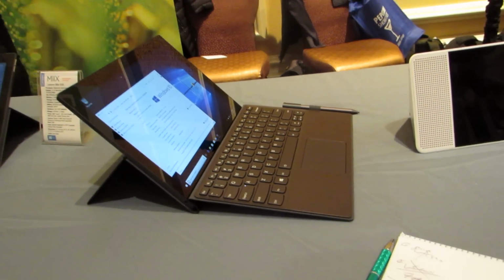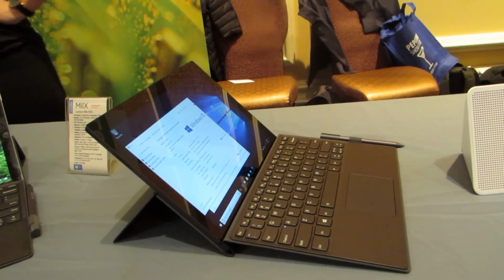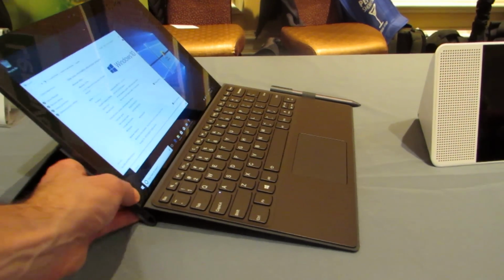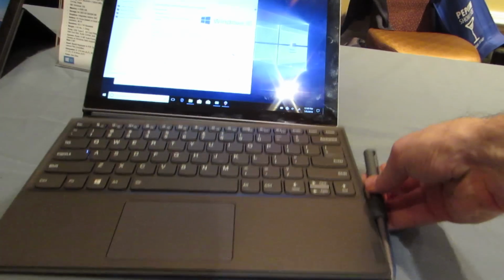Now the price is going to be about $799 and up for a model with 4 gigs of RAM and 64 gigs of storage. It will be available with up to 256 gigabytes of storage. Each model is going to come with this detachable keyboard cover, and each model also has this pen, which supports pressure-sensitive input for writing and drawing.